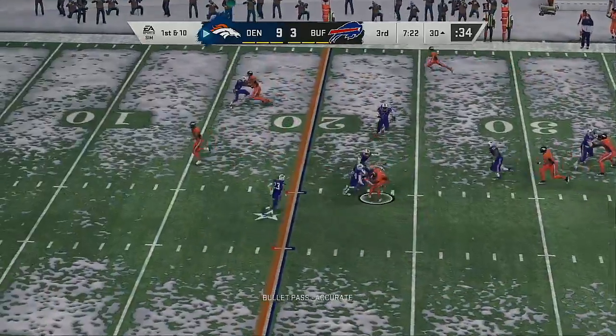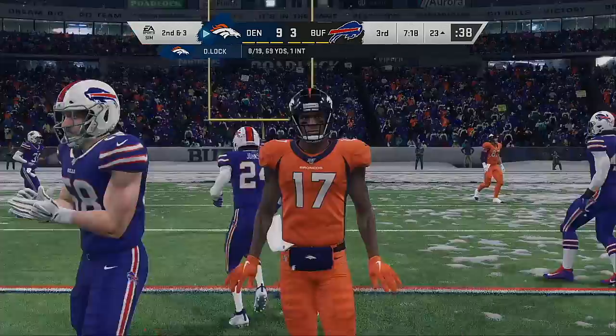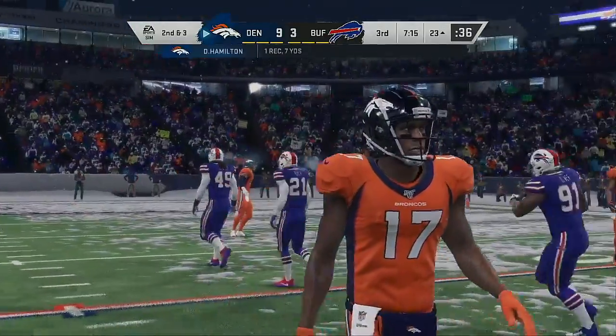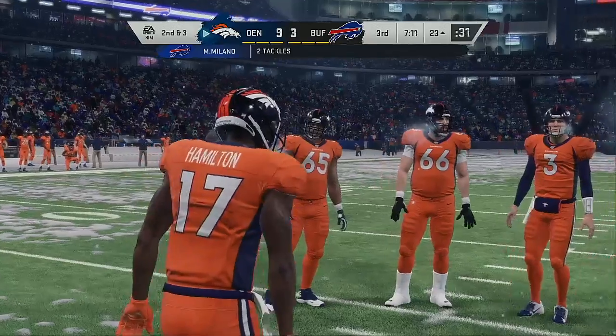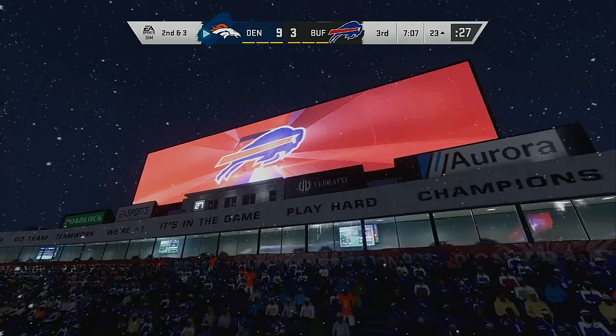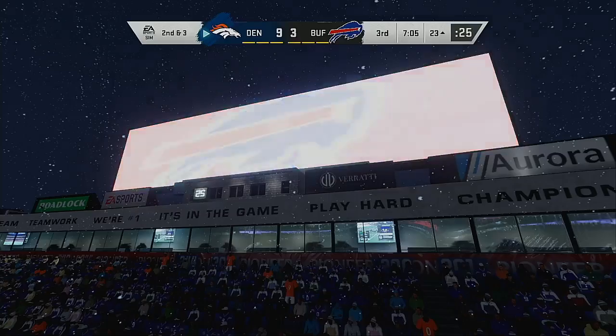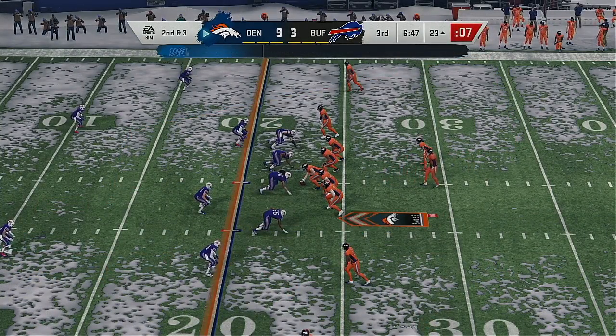After the turnover, here's Locke. And he hits his target, Deshaun Hamilton. 7 yards, the pickup on the pitch and catch. That's what I talked about. Nice hit, boy. Able to get 7 on that first down pass play. Second and 3.